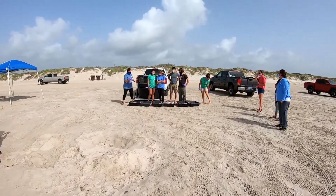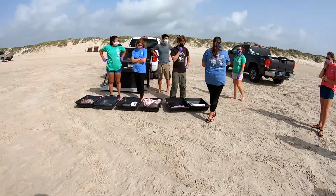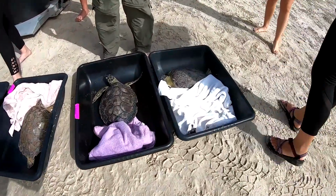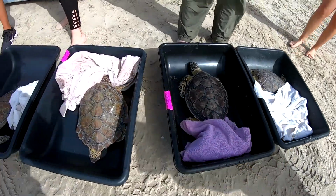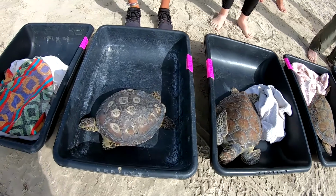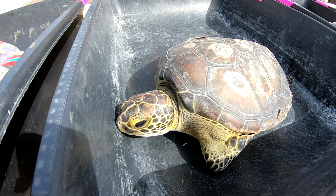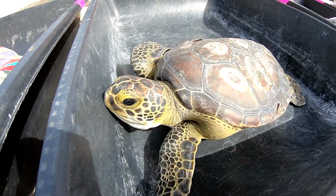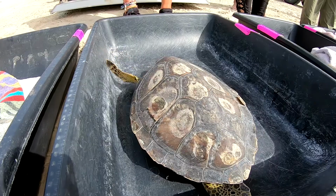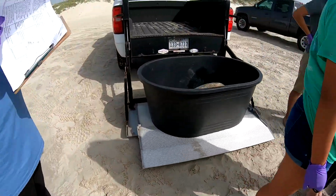And there's six green sea turtles and one big loggerhead. You can see these are real active because they're healthy and they're ready to be released and go home. They've been at the ark for a number of different reasons. And we'll look at the big loggerhead in here.